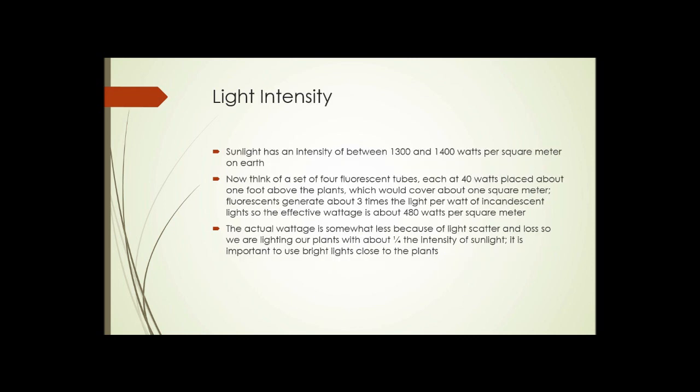Light intensity. This is something that is really critical and is often overlooked or done wrong with indoor growing. We'll explain a little bit why here. Sunlight falling on Earth has an intensity of about 1300 to 1400 watts per square meter on Earth. So every 3 by 3 foot square on Earth, when the sun is shining, is receiving 1300 to 1400 watts, roughly, of intensity from the light.